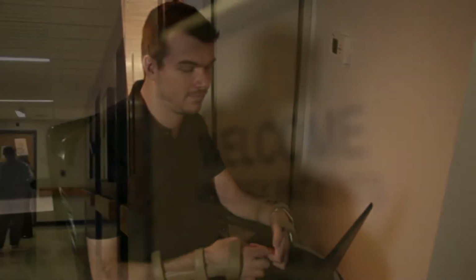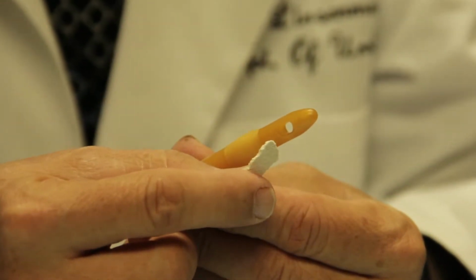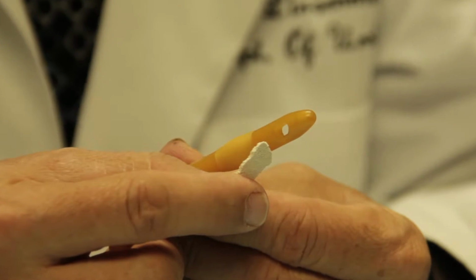There are 100,000 patients who are suffering from spinal cord injury who are permanently catheterized. These patients often develop blockage and incrustation due to a bacterial infection that leads to bladder stone and sedimentation and biofilm that blocks their catheter.